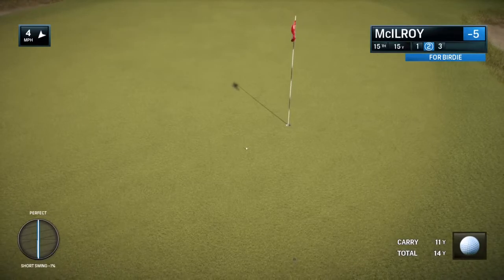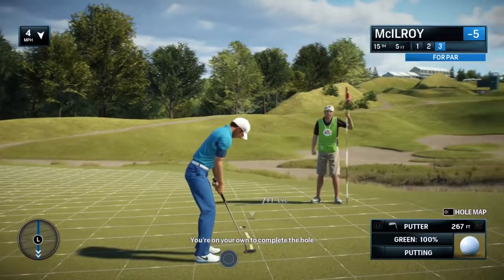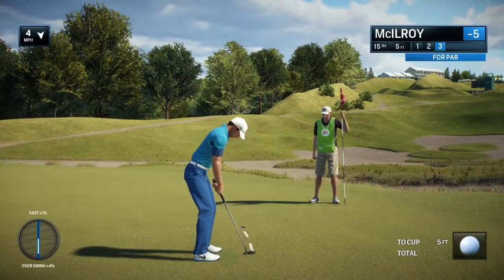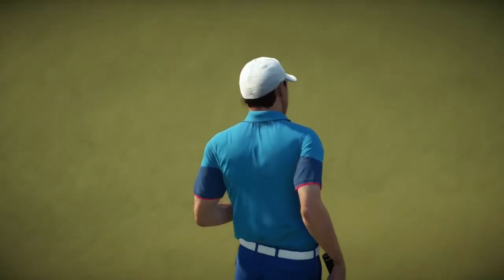Another good swing, another good approach shot. Rich, you get that feeling, if there's going to be a moment, I think that moment is now. Trying to clean this up, make his par. Good effort. And good putt. Barely.